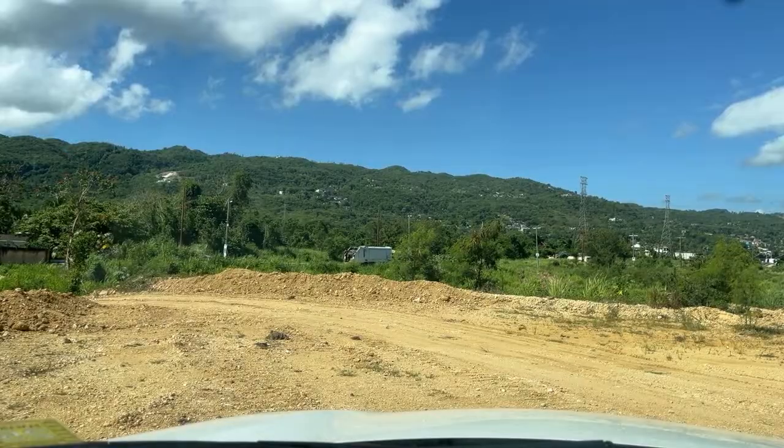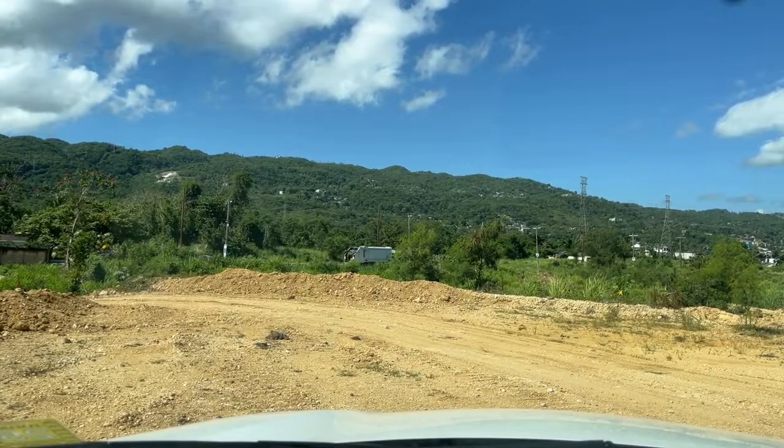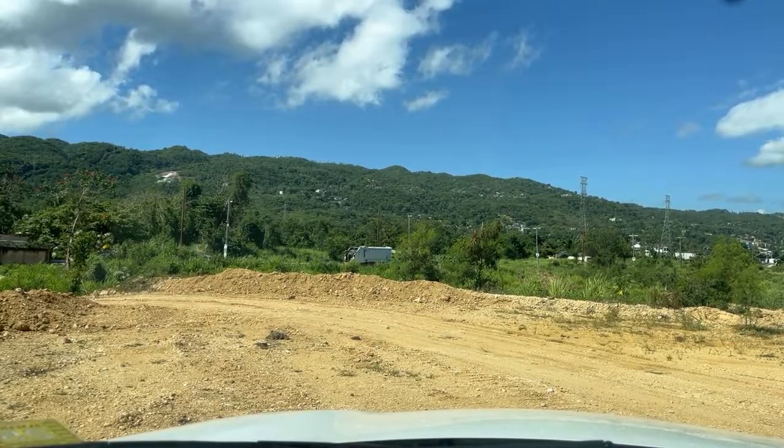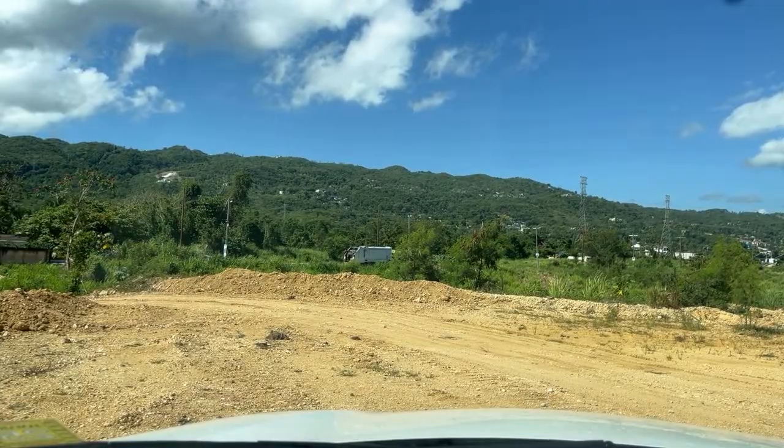If you're joining in for the first time, we're in Bogue. Yes, Bogue, Montego Bay, not too far from the Bogue Village area. To the right of the screen is where you have the Bogue Village. And going in the direction of the left of the screen is where you have the Montego West Village gated community.